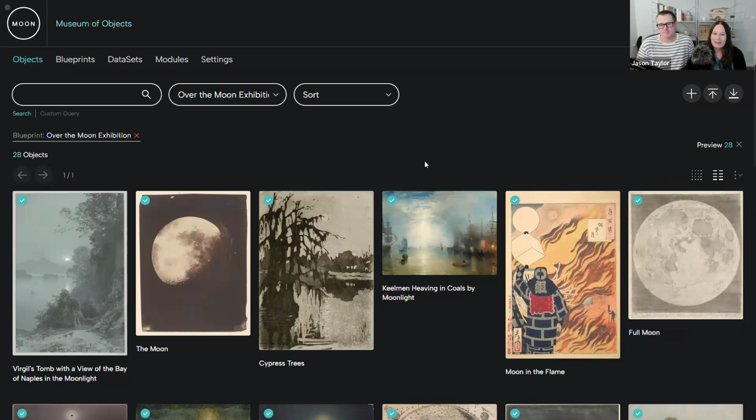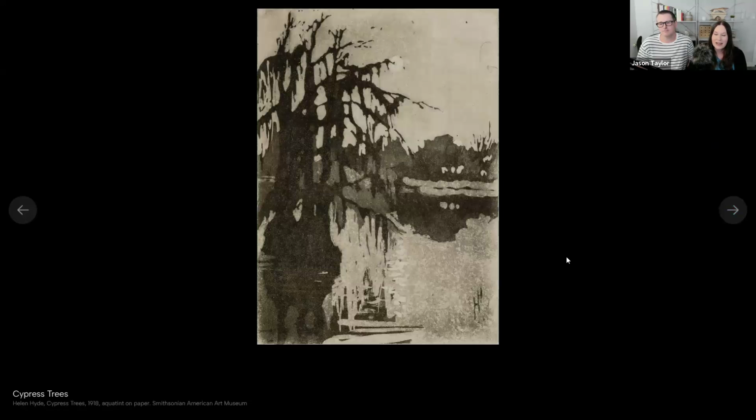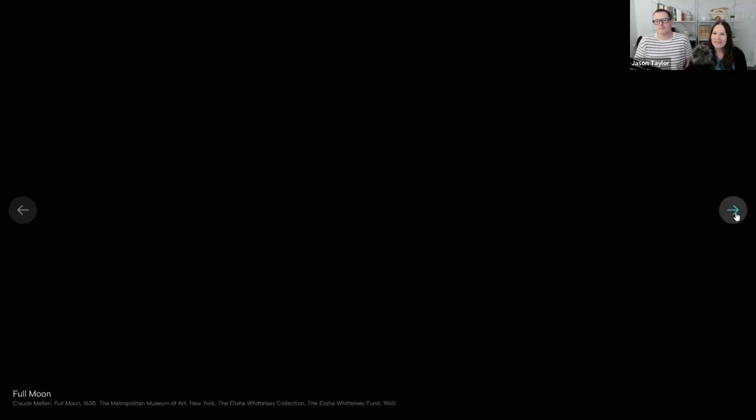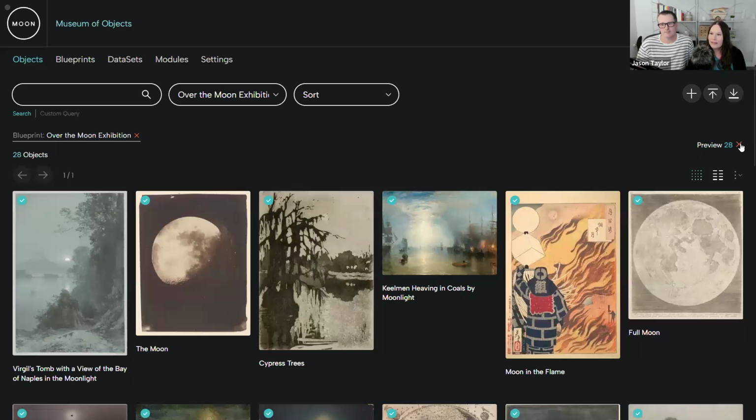I'll show you one more neat function of the system, and that's if you do build a set of objects and maybe a couple colleagues are standing around your desk, you can actually preview your objects, and it's going to create a little custom slideshow that's going to pull in your captions so that you can look at everything right there. It's really easy. It's like a mini presentation viewer. All right, I'm going to close that out.